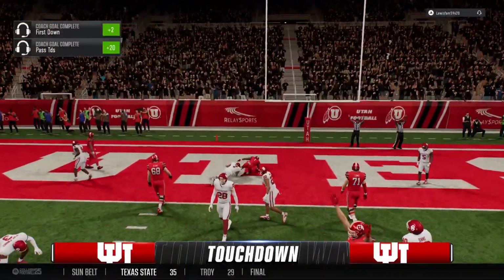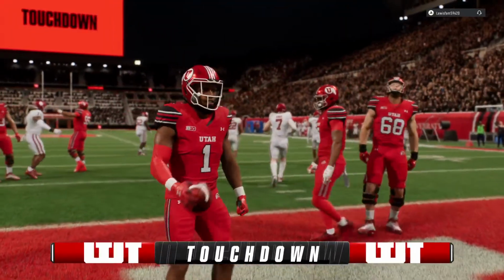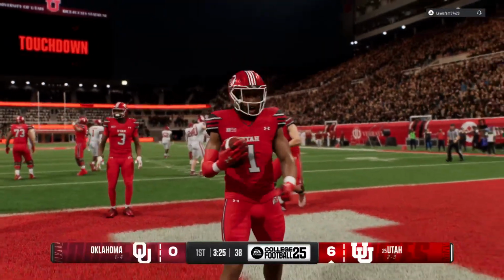Catch in the middle. It's Glover. Touchdown, Utes! Reeled it in and just made the house call. What a nice job by the offense.